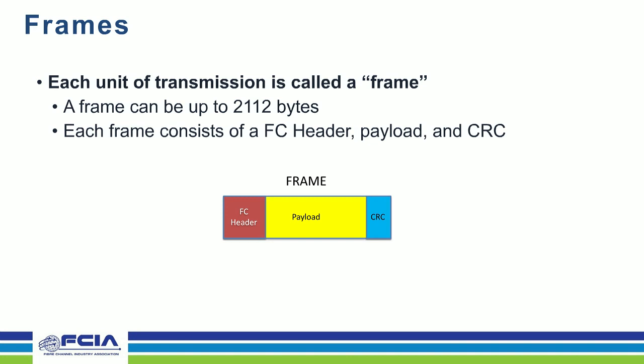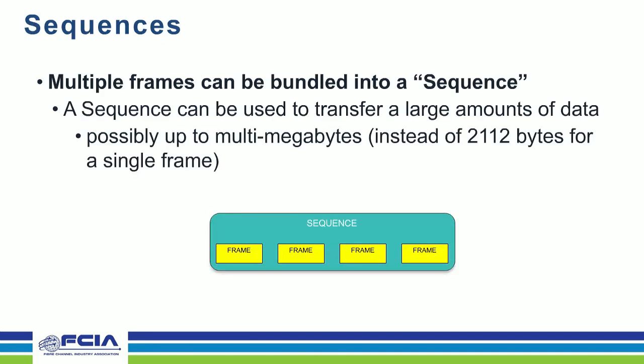So a frame is basically what, in other protocols, would be called a packet. A frame can be up to 2112 bytes, and each frame consists of a header, which contains the routing information, the source and destination, as well as other control information. The payload, of course, where the data is, and then a CRC, which is a check to make sure that the data and header are correct when received at the receiver. And then frames are bundled into multiple groups called a sequence. A sequence is used to send a larger amount of data, up to multi-megabytes and possibly even bigger, instead of the single 2112 bytes of a single frame.